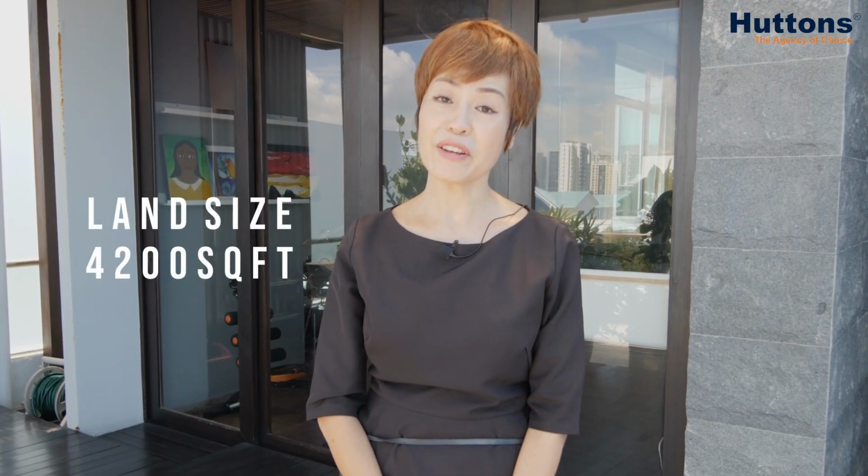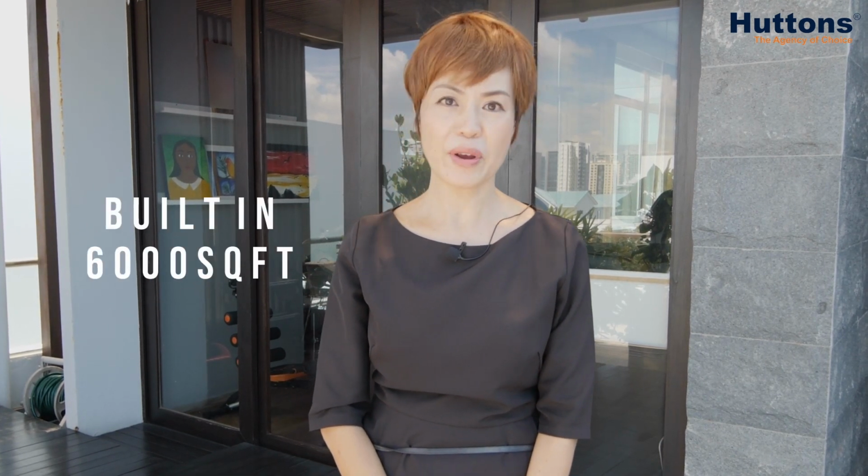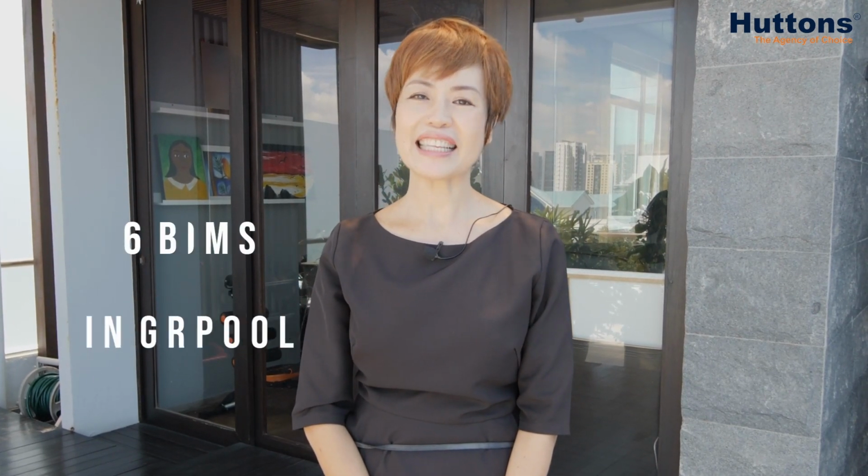With a land size of close to 4,200 square feet, this house has a built-in size of approximately 6,000 square feet. It comprises of 6 bedrooms, a gym room, and an in-ground pool. Come, let's take a look.